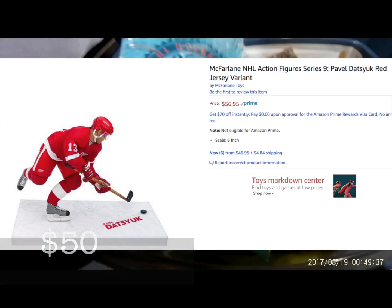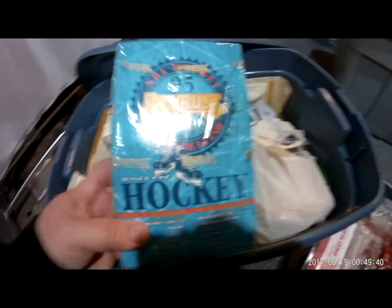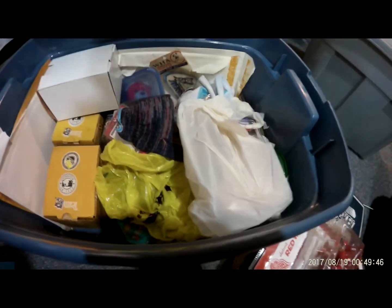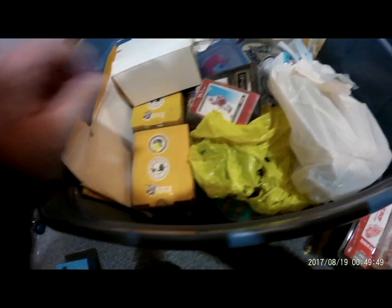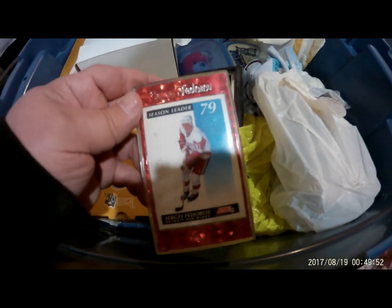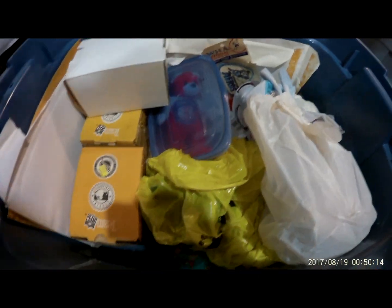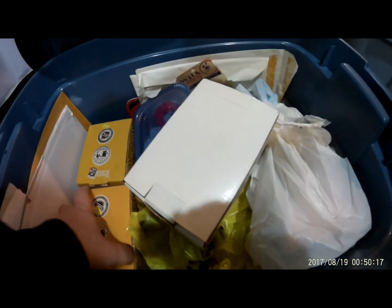And here we got some cards. These have not been opened, from 1995. Random glove. This is 1979, season leader. Let me see what that says. Sergei Fedorov. All right. Ray Shepard. All right. Come back to that one.